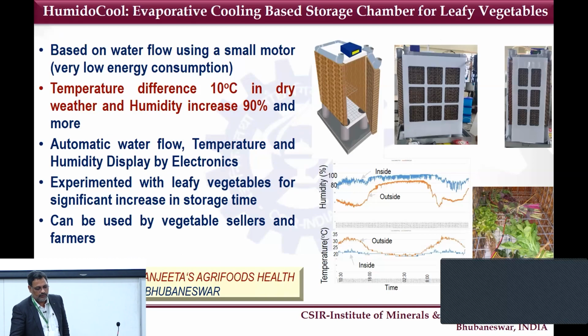And this is one small intervention, because Ranjita Agro Foods approached us and wanted some solutions. It is a very low cost refrigeration system where the temperature difference from the ambient can be 10 degrees and the humidity is maintained, so it can be used by vegetable vendors or fruit vendors to preserve their fruits or vegetables, and you can see the demonstration at the stall.